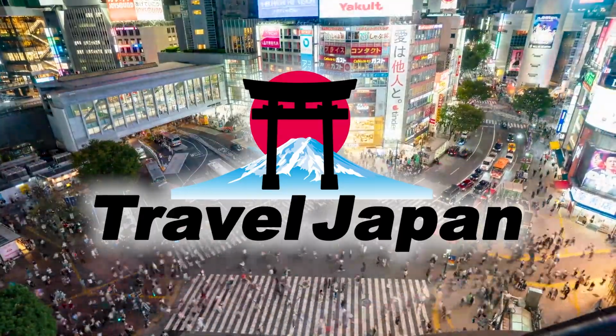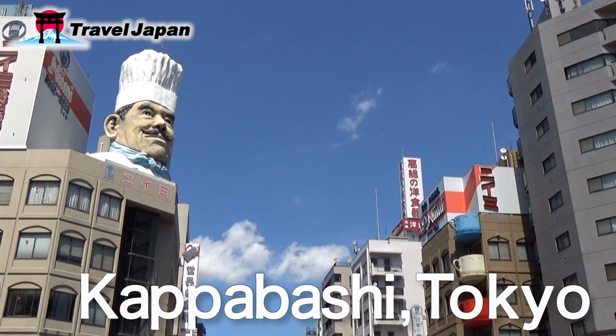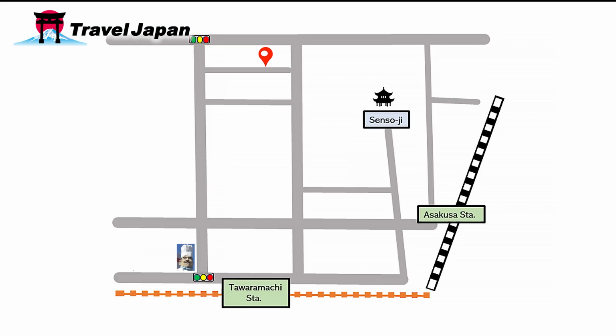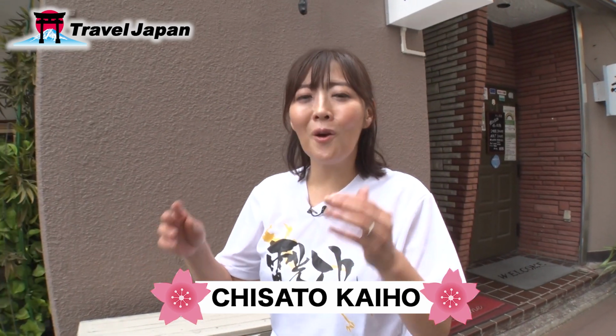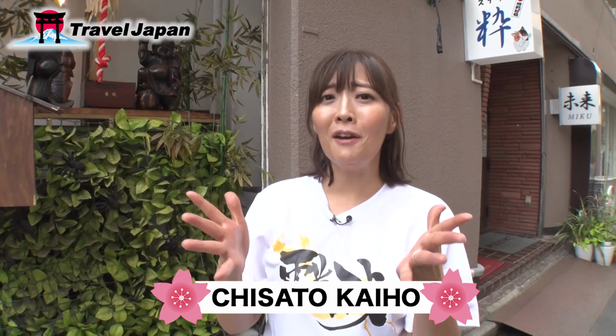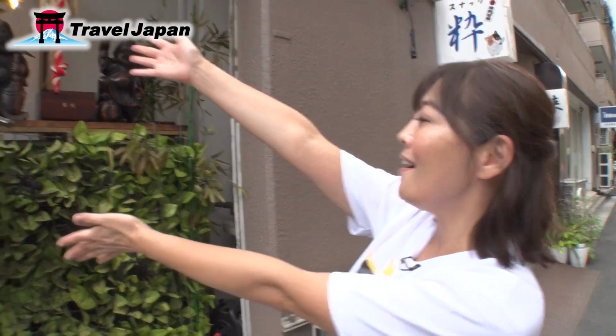Travel Japan. Kappabashi Dogu Street is famous for this big chef statue. Here are the spots we will be introducing. A little far from Kappabashi, there is this place that I really want to introduce you. You can have a unique experience, and I know kids will love it. And oh, it's right here.